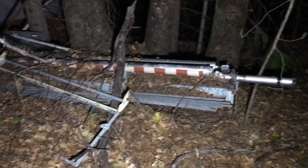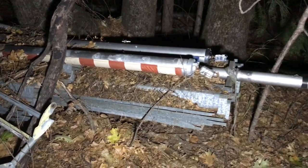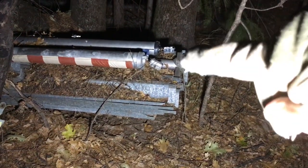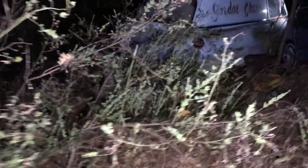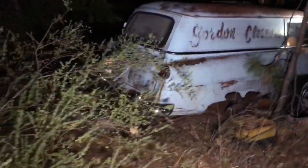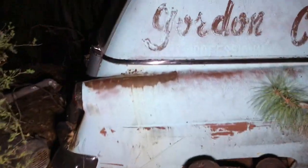Alright, you guys, so we have made it to our final destination, just right down that hill where my dad's going. Looks like we have some old light poles. Those are light bulbs, those little two things there, and I guess they would flash. An old satellite back there. Wiring bucket right there. Just look at all this stuff. Is that Gordon cleaners? Check that out.